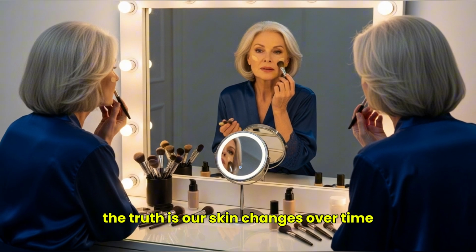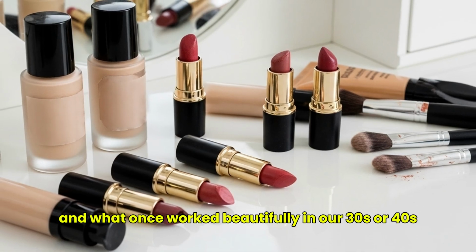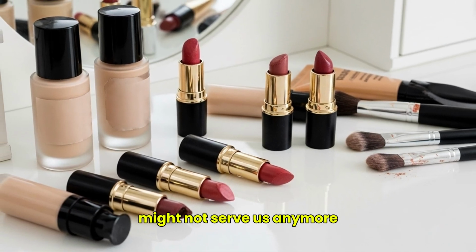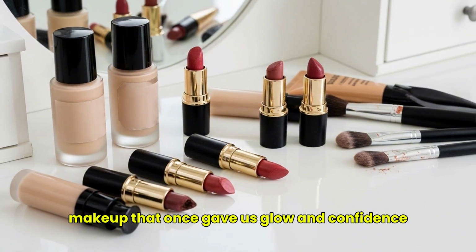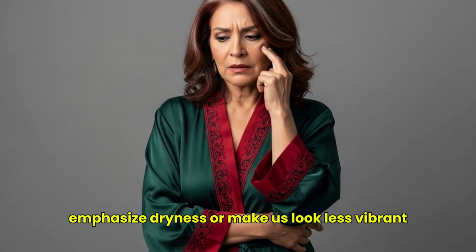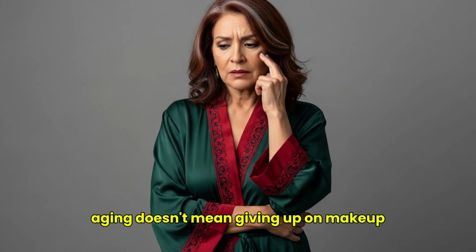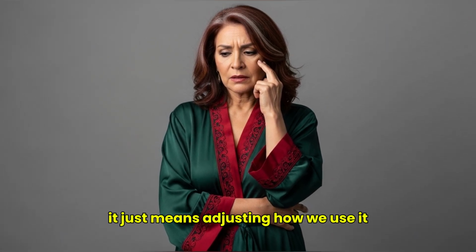The truth is, our skin changes over time, and what once worked beautifully in our 30s or 40s might not serve us anymore. Makeup that once gave us glow and confidence can now settle into fine lines, emphasize dryness, or make us look less vibrant. But here's the good news. Aging doesn't mean giving up on makeup. It just means adjusting how we use it.